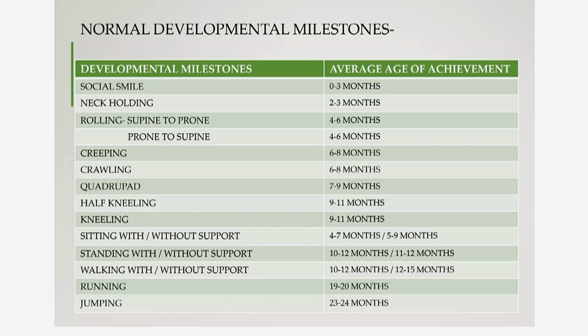Walking with support can be attained between 10 to 12 months of age, whereas without support it can occur between 12 to 15 months of age. Running can be attained between 19 to 20 months. Jumping will occur between 23 to 24 months. The detailed explanation of the domains of developmental milestones will be displayed on the slide. Please have a look at it.